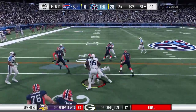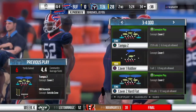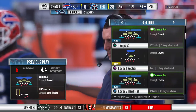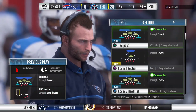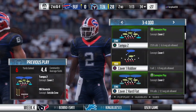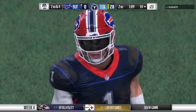Now a handoff as they run left side. And he'll take this up near the 35, maybe the 34. He'll get a nice chunk there on the first down run, and it's 2nd and 4. Let's talk a little football 101 here, because one of the keys to advancing the ball downfield is success on first down. Huge difference, as we know, between 2nd and 4 and 2nd and 8 and 9.